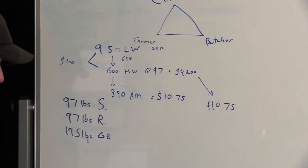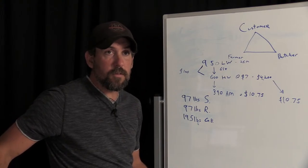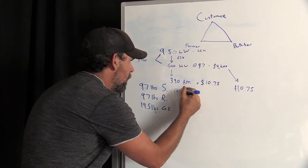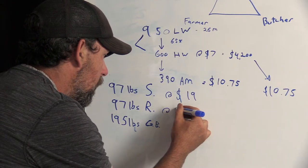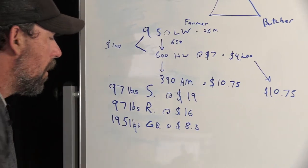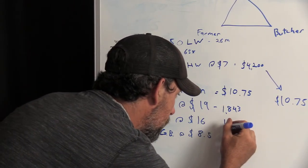Let's break it down this way. Let's say you go to the store and you buy yourself a steak of this quality, some ground beef, you want some burgers, some tacos, whatever. You get yourself a roast, got some friends coming over, it's winter time, you want to put some in the crock pot. I want you to see this. In our area, I just checked this stuff this morning. Steaks for this type of beef are going for about $19 a pound. Roasts are going $16 a pound. Ground beef's going for about $8.50 a pound. So when you add up this poundage, we're looking at $1,843 for steaks. We're about $1,500.